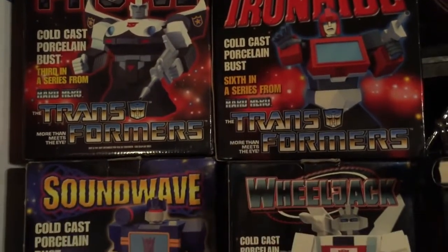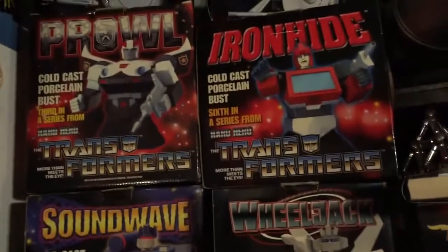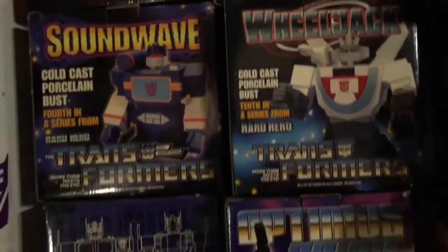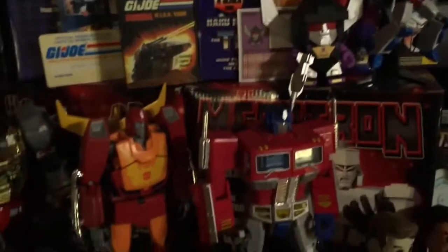I've got my cold cast busts. These are just the boxes. The busts are in the other room, but the artwork on the boxes is incredible. So we've got Prowl, Ironhide, Soundwave, Wheeljack. Got 2 Optimus Primes and 2 Megatrons. The boxes are back there.